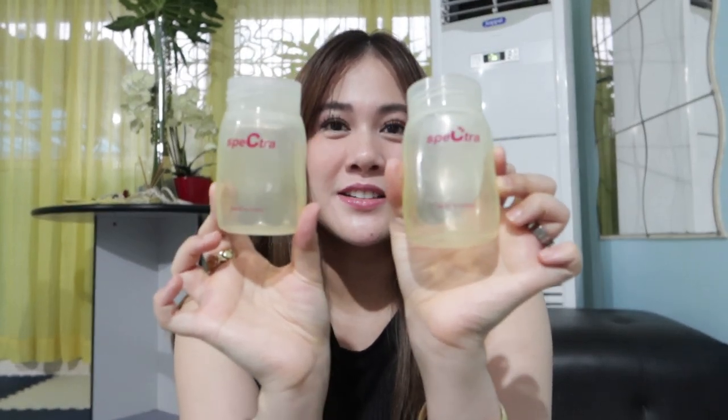So if you guys are on the hunt for a breast pump, I really highly, highly, highly recommend Spectra breast pumps. This is very useful for me, and when you buy it, of course, it comes with the Spectra bottles. Gamit na gamit, diba? Kasi yellow na. These are the bottles that it comes with, and of course, the flanges and all the breast pumps. And of course, charger. Yeah, so that is the most useful sa akin. Itong pump na to. Gamit na gamit ko talaga siya.